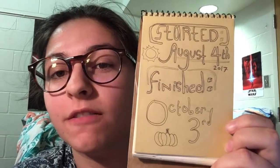Art. Here we go. Do you see my head sandwiched between two Star Wars posters? That basically sums up my entire first few months of college. So I finished a sketchbook. It's this one with the cute art designs on it. I started it on August 4th and finished it on October 3rd. But yeah, I'm done with the long intro thing.